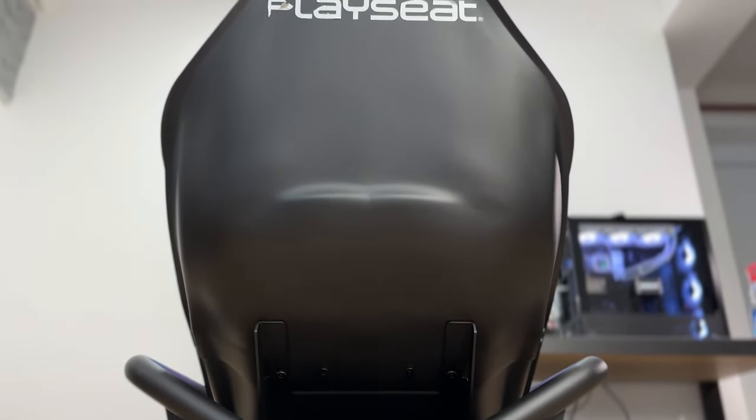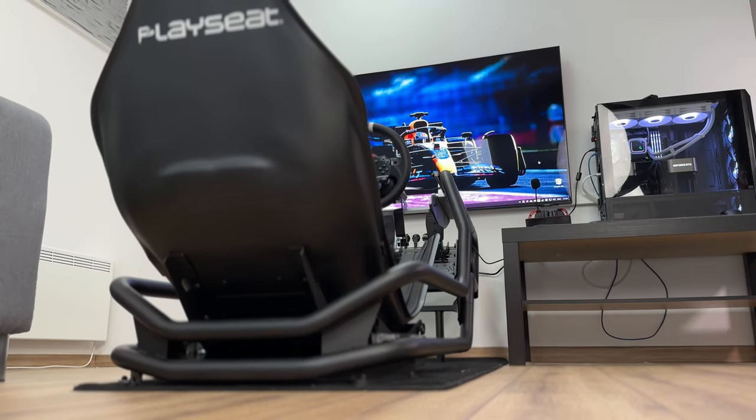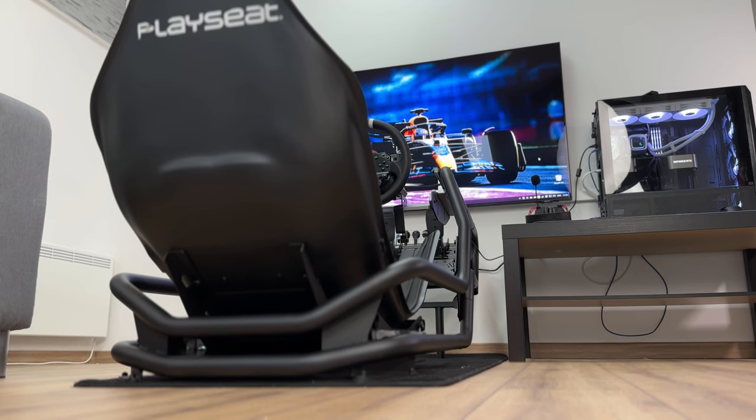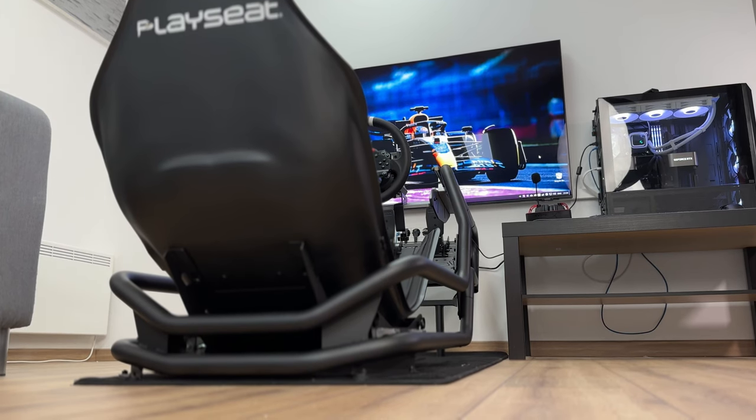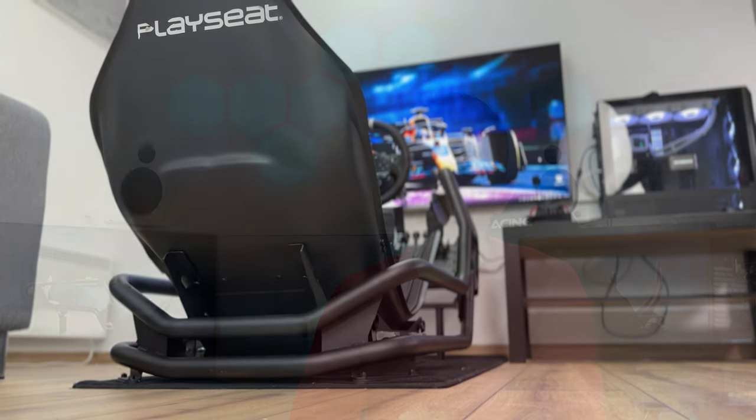And I can definitely say that it's much more convenient to drive in this seat than the F1 that has that pole sticking out and holding your steering wheel and the base. I wouldn't say it's that convenient to drive it like that, even though if you really do get used to it, you might find it more convenient.